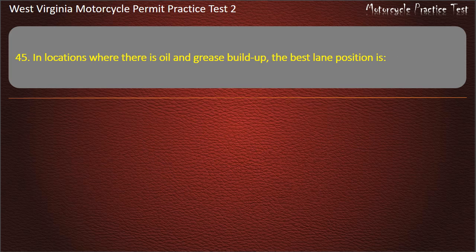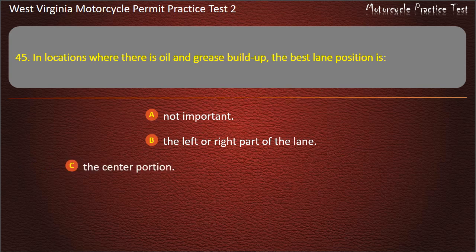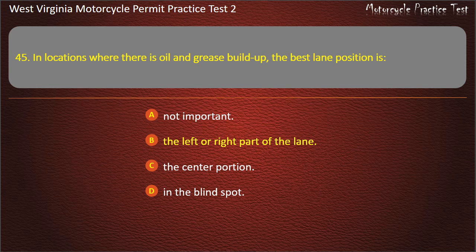Question 45. In locations where there is oil and grease buildup, the best lane position is not important. The left or right part of the lane. The center portion. In the blind spot. Answer. The left or right part of the lane.